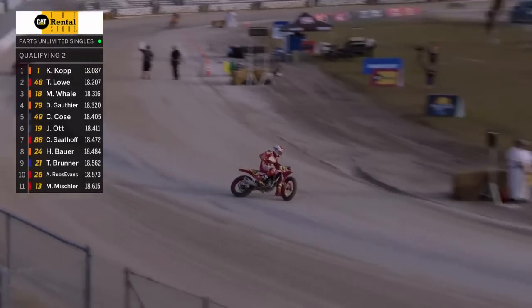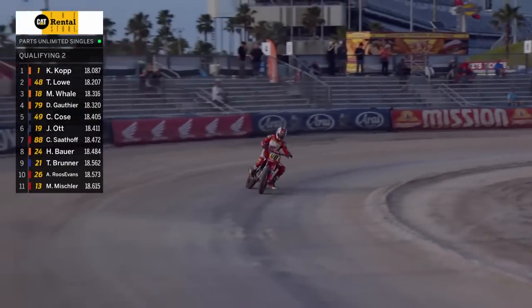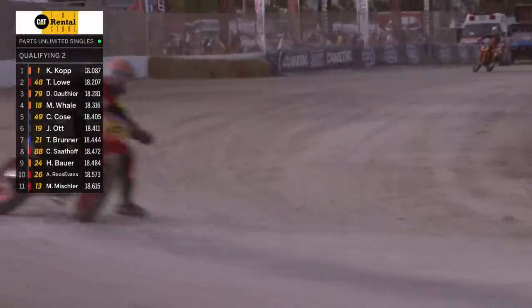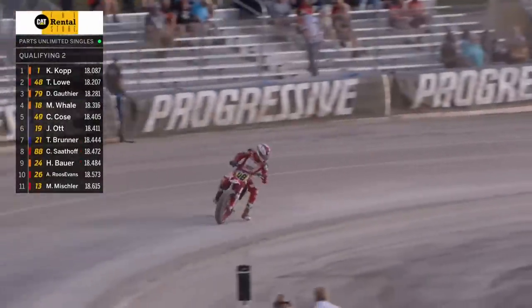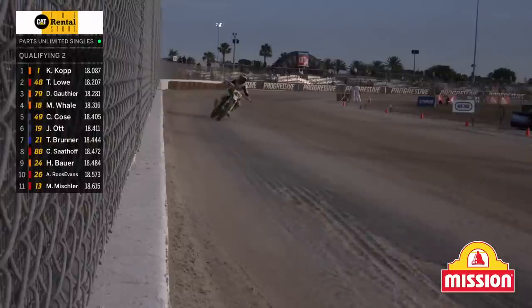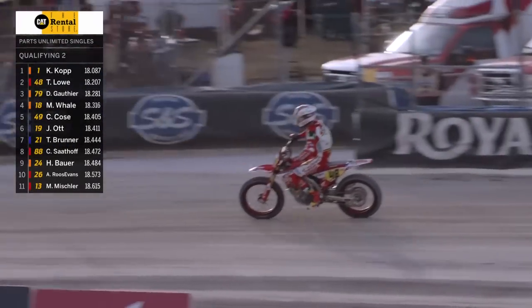White flag is out. Trent will get one more lap at it. Bruner lowers this time to an 18.444. Here comes Trent. Checkers await. And he's in with an 18.2. So it looks like Cody Kopp for now with an 18.087.